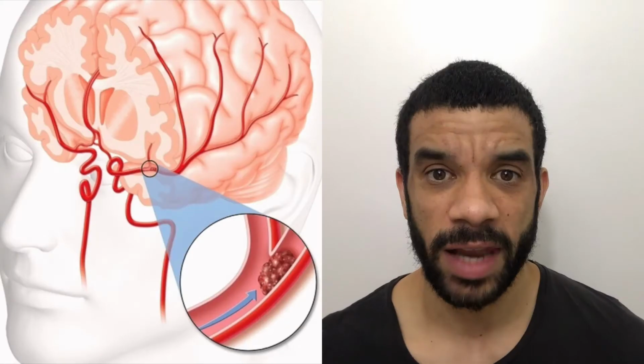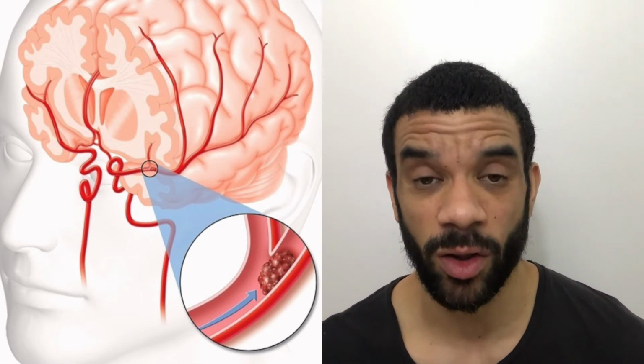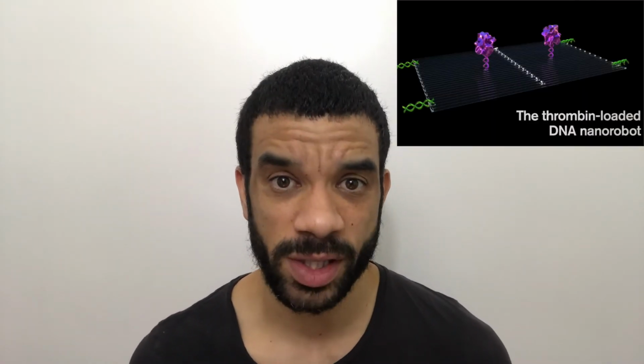How amazing is that? Now this could be extremely dangerous because you don't want the blood to clot in other places in your body, especially not the brain, because that's what a stroke is, a blood clot in the brain. But because the nanobots are so specific to only target tumour cells, there was no evidence of any clots anywhere else in the body.